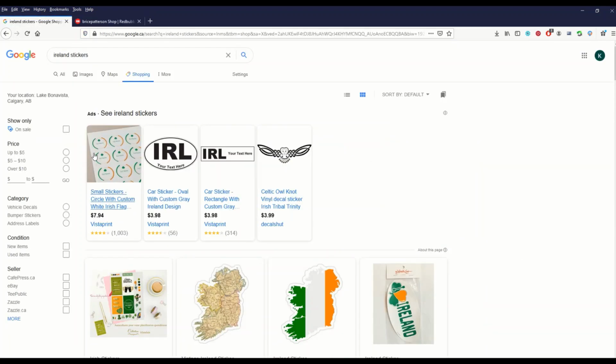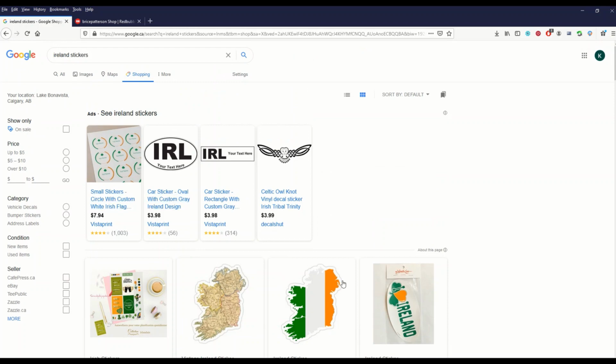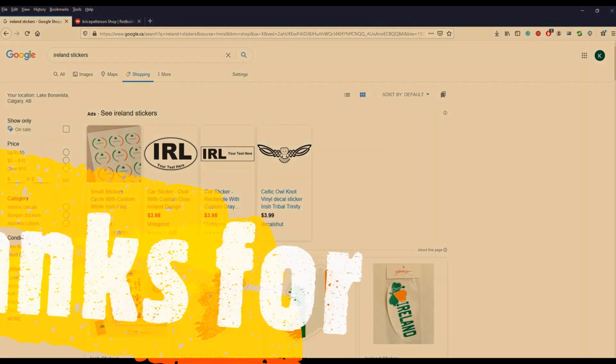I would encourage you to Google your actual product and see what comes up under the shopping tab. You might just be surprised at some niches that open up and some opportunities. Even if you don't have a lot of designs, you might find some niches open up. So I hope you found that helpful.